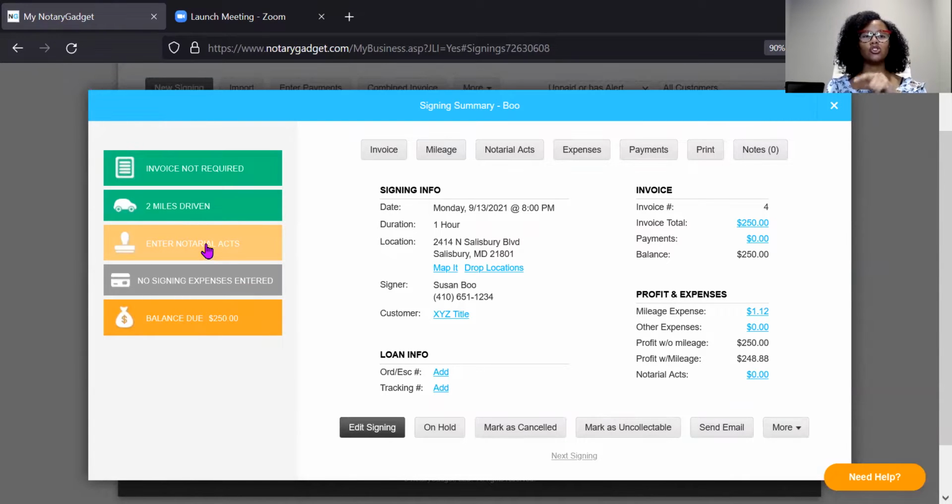It also wants you to figure out how many notarial acts you actually notarize. Keep in mind, there's a tax deduction there, and Notary Gadget will help you do that. I know that some notaries do not do this, but I always try to look at my notary journal and add up how many documents I notarize, and then put it into Notary Gadget, because at the end of the year, Notary Gadget is going to help me with my tax deductions, okay?